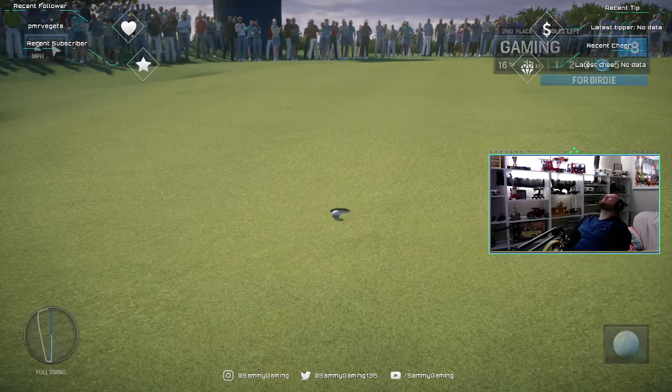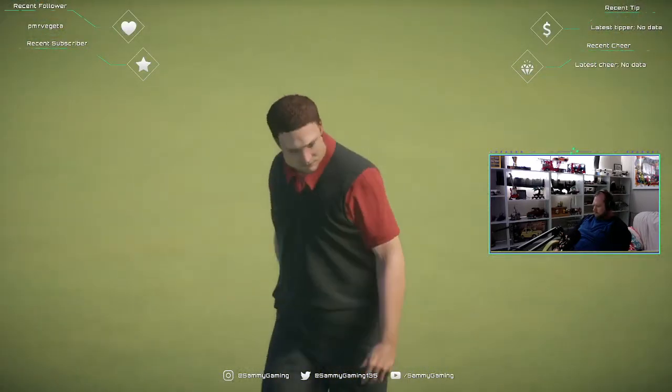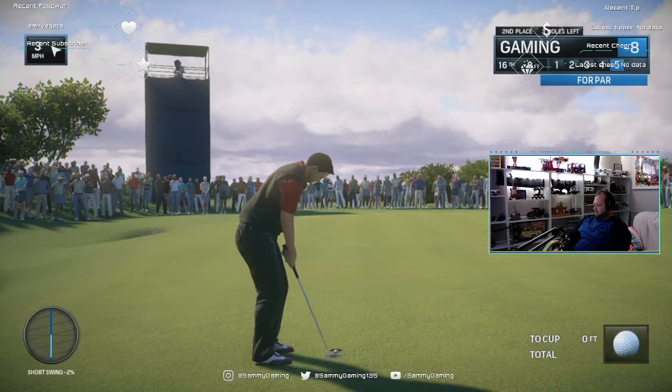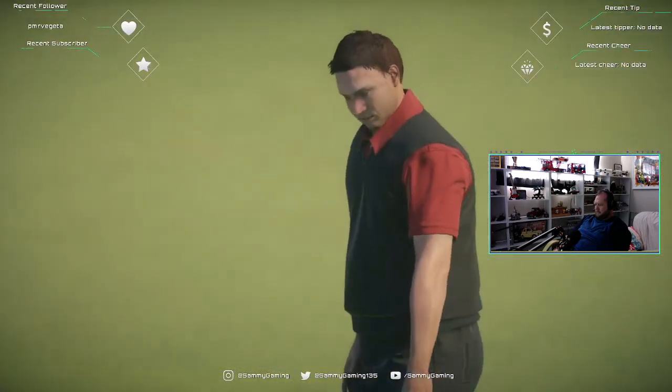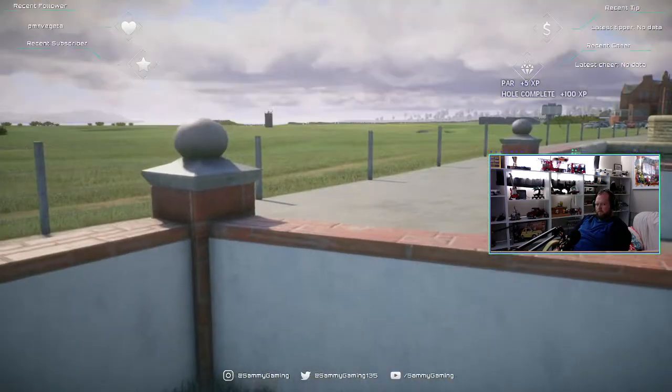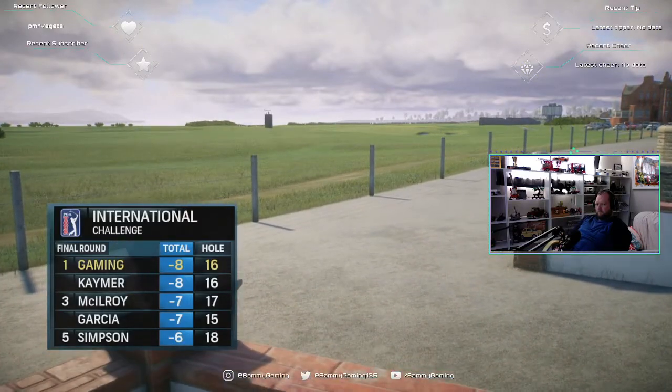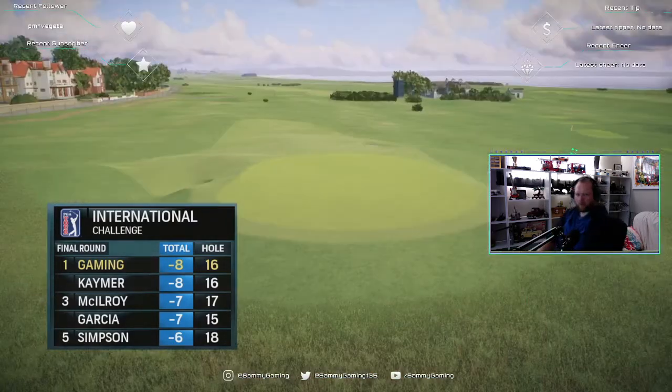So close, just a tap in from there. Nudge this one home, finish it up. Hard-fought par right there. 17th here at Royal Troon.